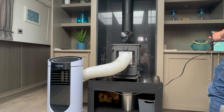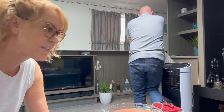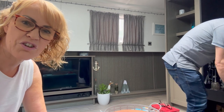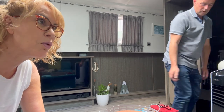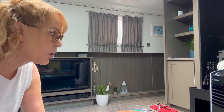You're going to have to put it the other side then, aren't you? So while Richard's putting it the other side, the idea is, obviously, if we're plugged into shoreline, that's absolutely fine. But this will literally kill our batteries running it if we're not plugged in. But our plan was that if we're cruising in the summer, we can have this running whilst we cruise, keep all the windows and curtains shut, cool the boat right down, and then hopefully it would stay a lot cooler once we've turned the engine off. That's the plan anyway, I don't know if it will work or not.